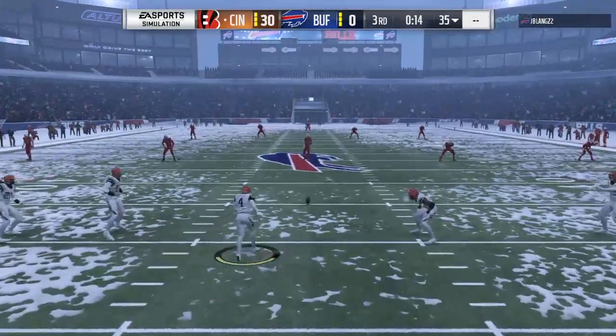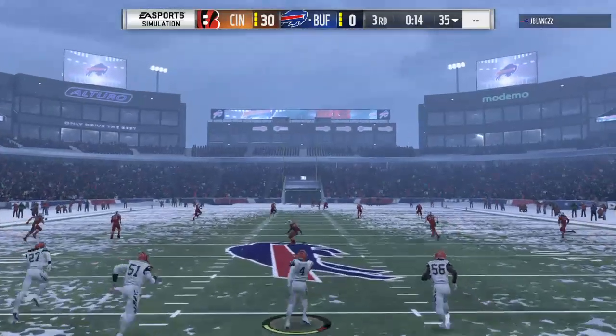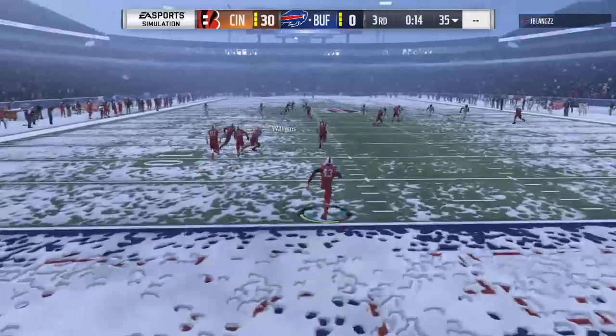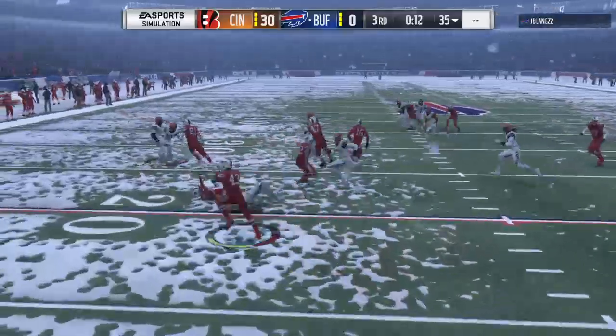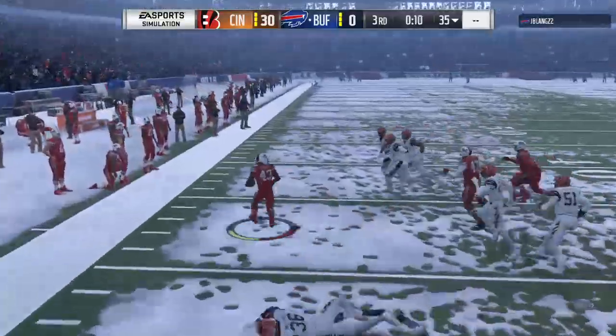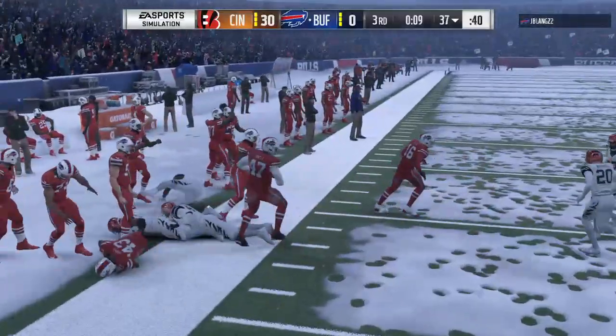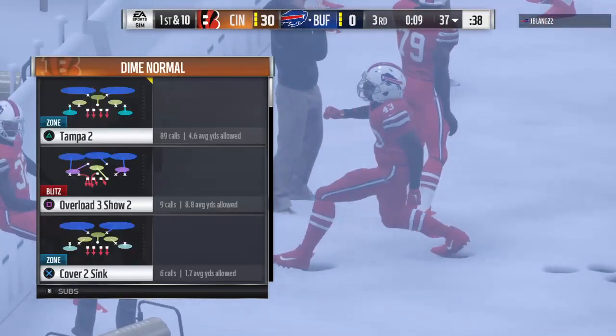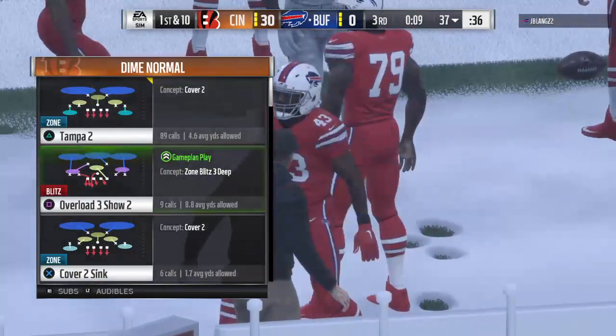Bullock out now to kick this one away. This is taken about 7 yards deep. And they're going to have good starting field position. He's out of bounds, but not before he's across the 35. And now out come the Bills.